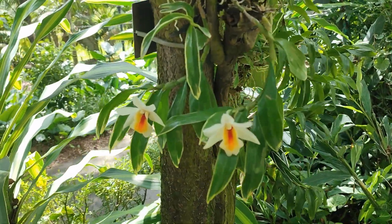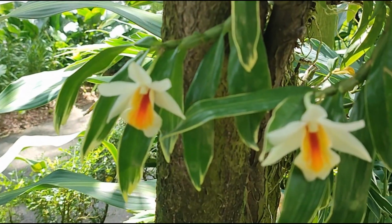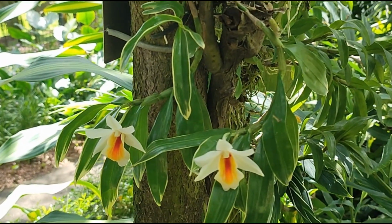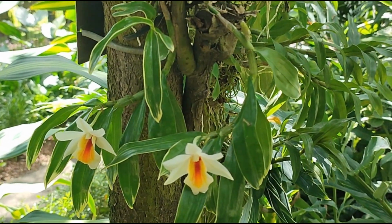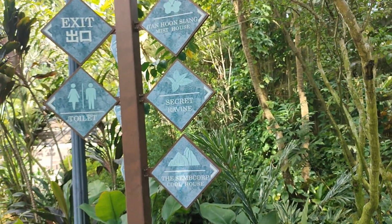And this one is variegated. Oh, cool. Is this golden blossom or something? I don't know. If you know the name, please let me know. I would love to buy one of this as well. Okay, let's go look around some more. We're going to the Hoon Siang Mist Garden, Secret Ravine, and the Cool House. Let's go.